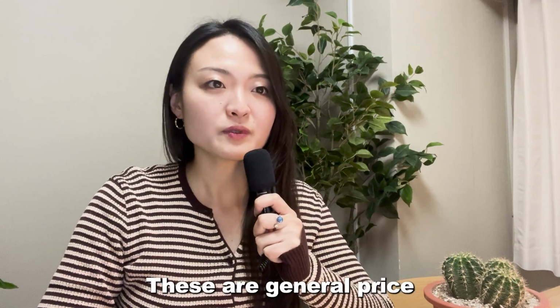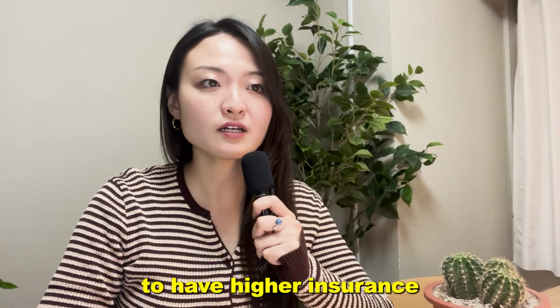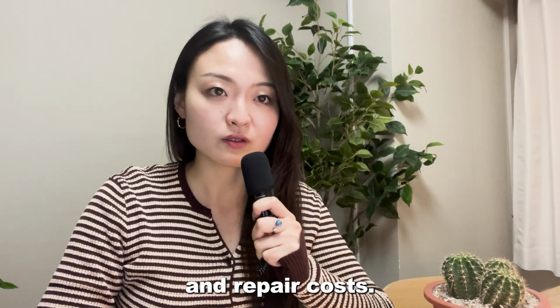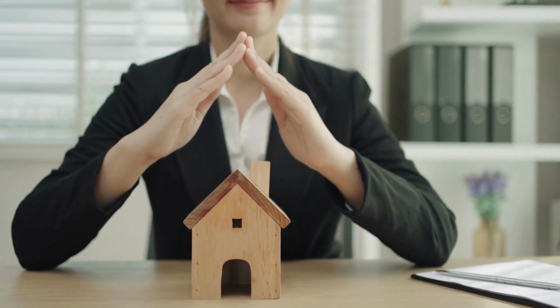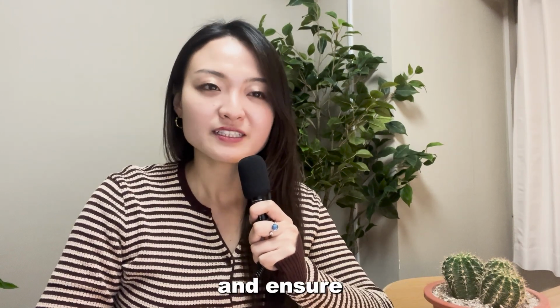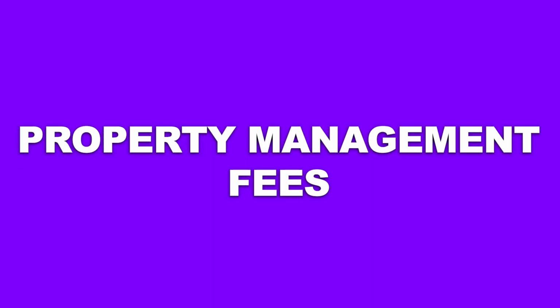These are general price ranges, but older properties or larger homes tend to have higher insurance premiums due to increased risks and repair costs. In most cases, buyers can choose their own insurance policy, so it's important to compare different plans and select one that offers the right balance of coverage and cost for your needs. Check what's covered and ensure you're getting the right protection for your property. And property management fees for rental properties.